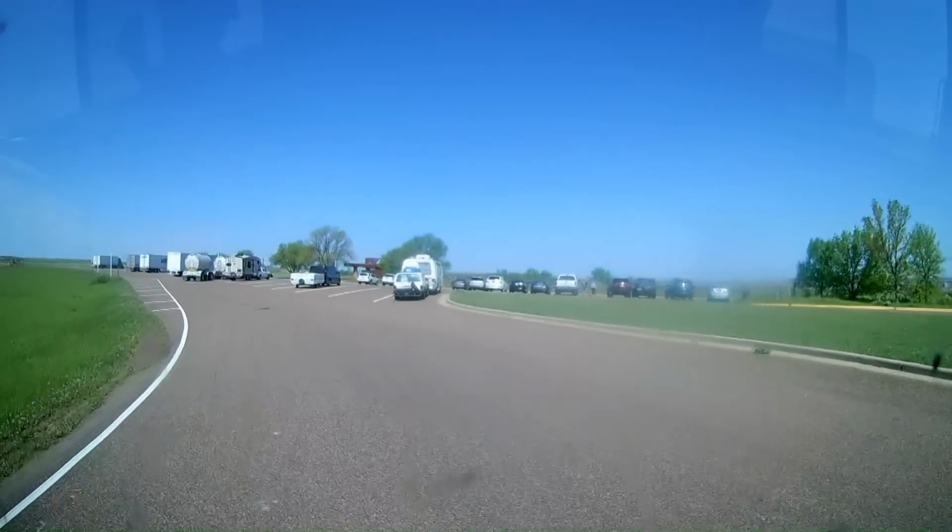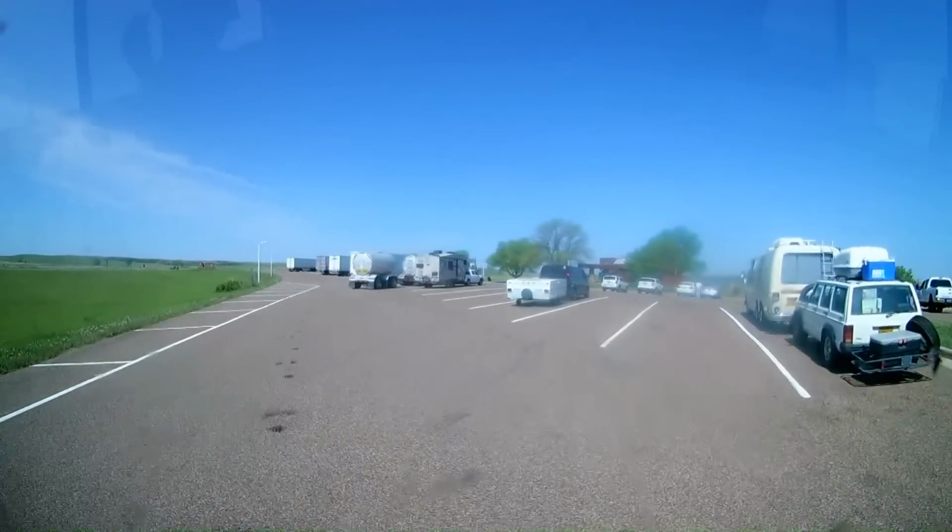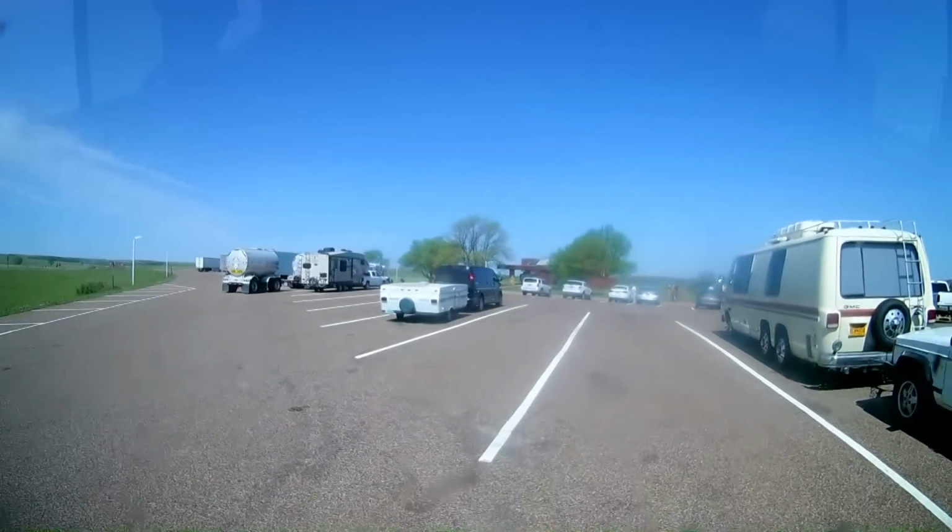Another classic motorhome. I think it's a GMC. Oh, it is. There we go. From Alaska. Classic GMC from Alaska.